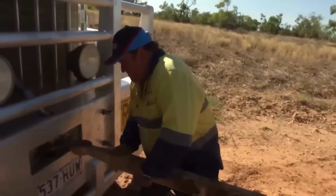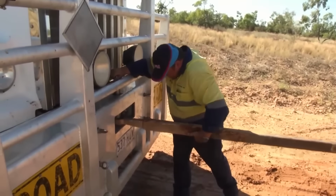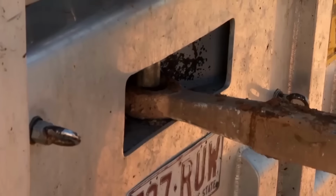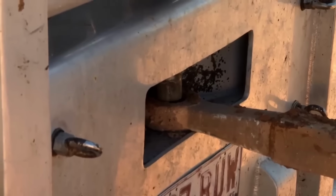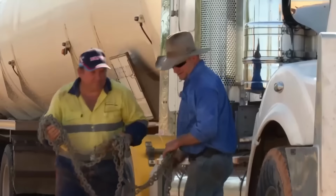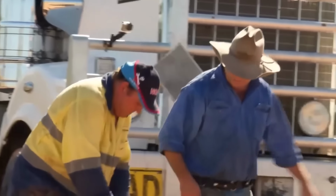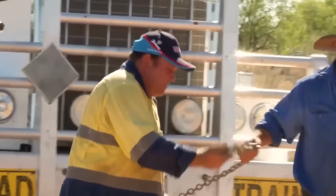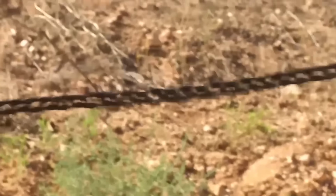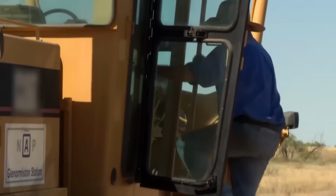Jason's relying on the stiff bar to hitch up to the grader. There's just one problem. It doesn't fit. I got a chain there. How big a chain? Not big at all, and far from ideal for pulling 130 tonnes of bogged road train. If it snaps, Jason will have run out of options.